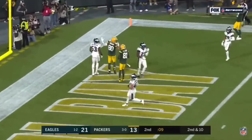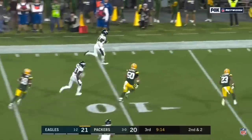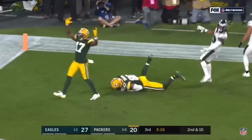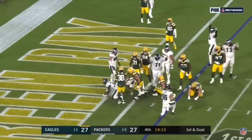End zone, touchdown. Certainly to Sanders, it helps him. Here he is, swinging out. Howard will walk it. Adams, 13 targets, 9 catches. Graham, touchdown. And they do. Howard is in for the touchdown.